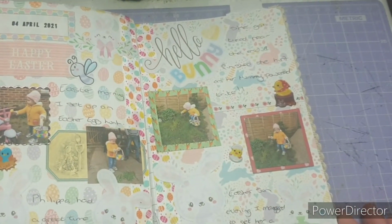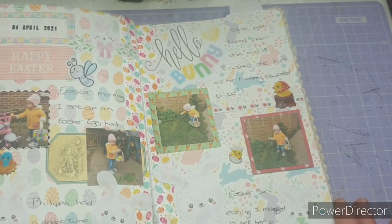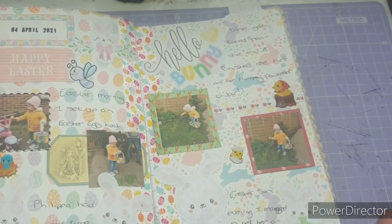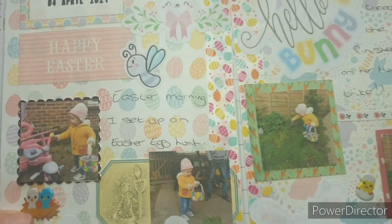Then we go on to Easter. So every Easter I do an Easter egg hunt for Philippa around the garden, and this year she actually understood and she actually got really into hunting and finding the eggs, as you can see in these little pictures.